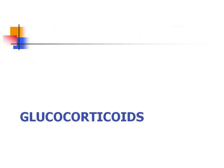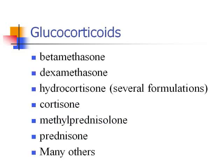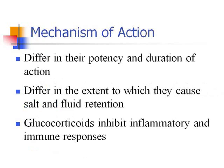Glucocorticoids. There are many different drugs. Some of them are listed here on this slide, and most of them should look familiar to you by now. They differ in how strong they are and how long they last, and they differ in the extent to which they cause salt and fluid retention, but they all do to some extent.